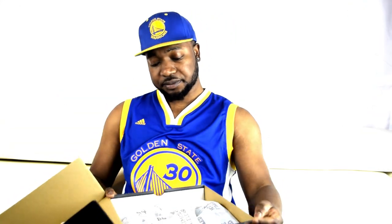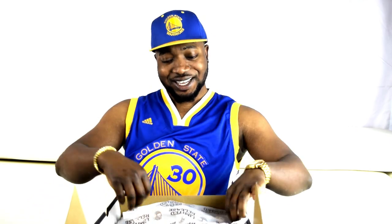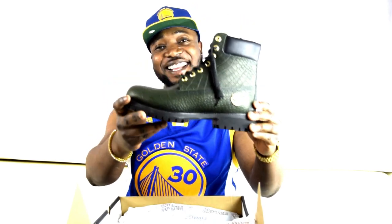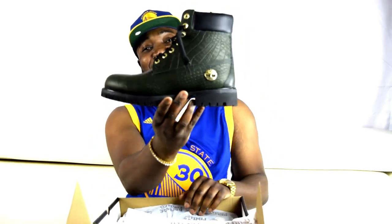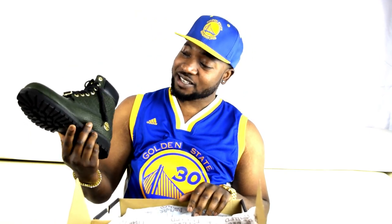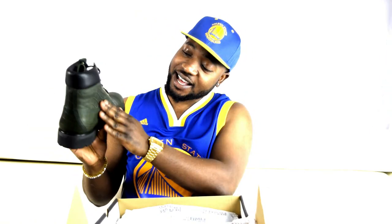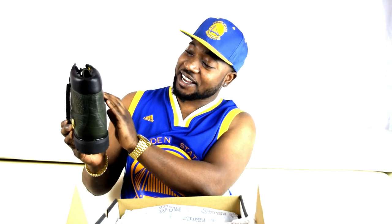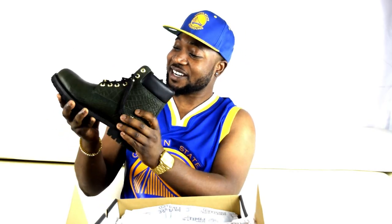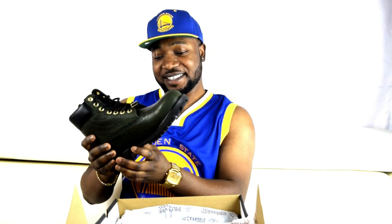Okay, I am excited. Woo-hoo! Whoa, look at that. Look at that. That is some mean boots. I like the alligator leather or snake leather. I don't know what's going on here, but it sure does look good. I like it.